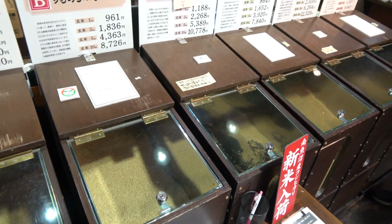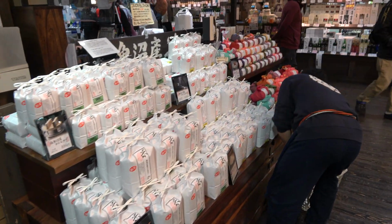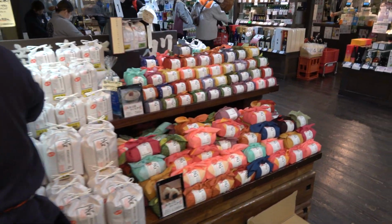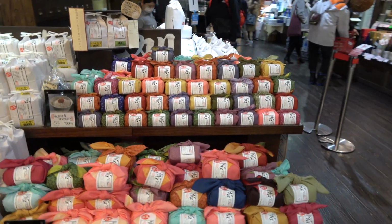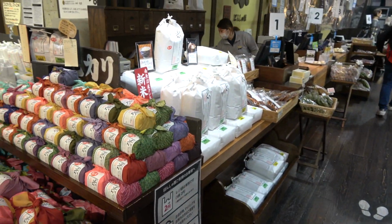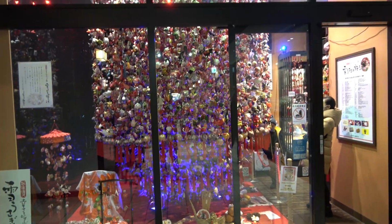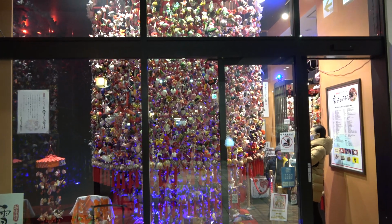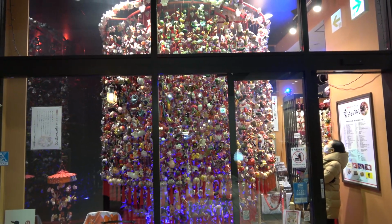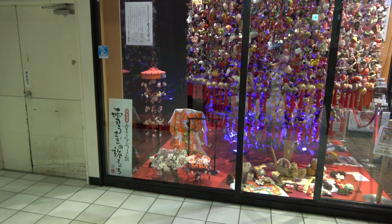And finally, as I mentioned, rice is the most represented food product in Echigo. Very high quality and well-tasting rice. I didn't know until this time, but Echigo had that culture of hanging many dolls for decoration like this. This is very pretty.